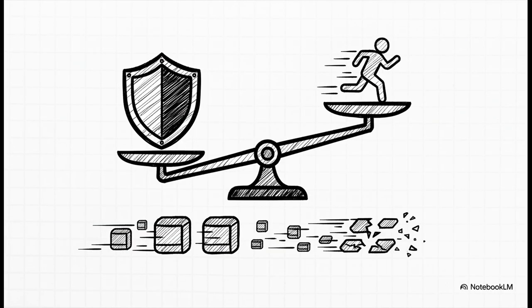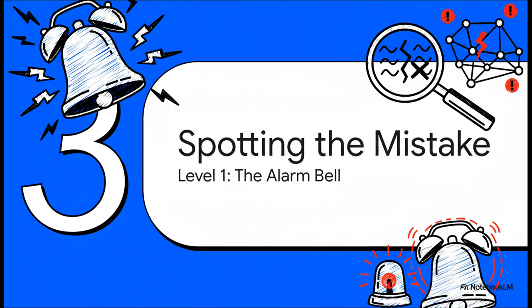Of course, there's a trade-off. There's always a trade-off, right? Because we're adding these extra protective bits, the overall speed at which we send our actual information goes down a little. We're basically sacrificing a tiny bit of speed to gain an enormous amount of reliability. And honestly, it's a trade-off that makes our entire modern digital life possible. So let's take a look at the first level of this shield.